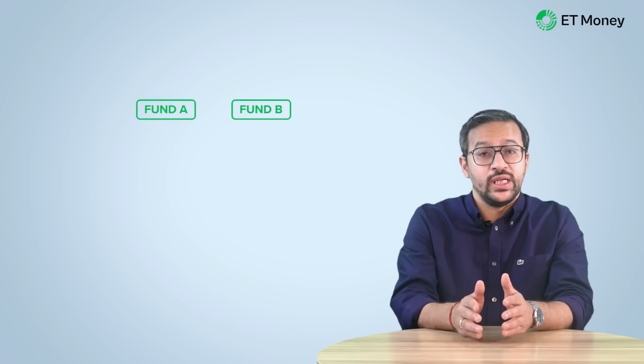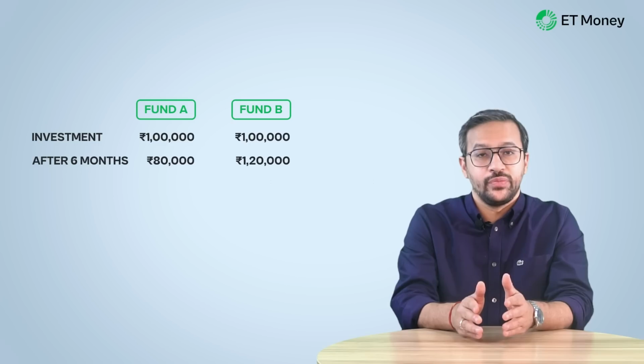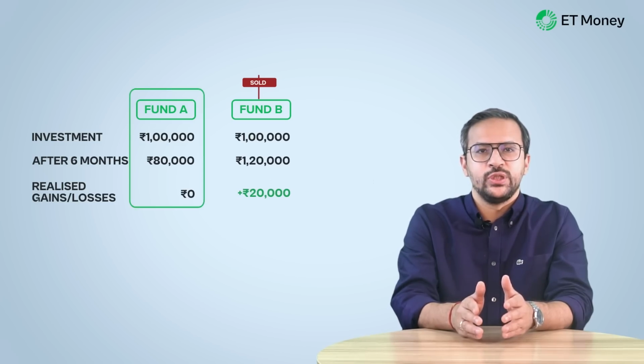Let's say you have two equity funds, A and B. You invested 1 lakh in both of them, say 6 months ago. Now after 6 months, the investment in fund A fell to 80,000 while that in fund B rose to 1,20,000. At this point, you decided to sell fund B and pocket gains of 20,000. You continue to hold fund A since you still find it worthy of your investment.